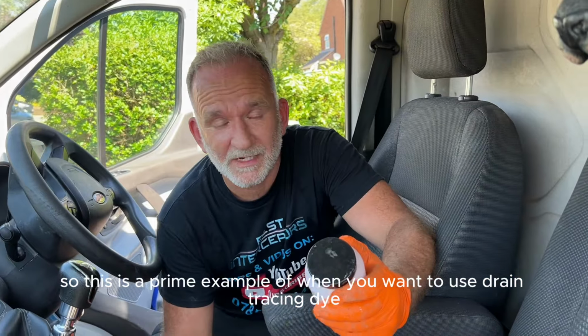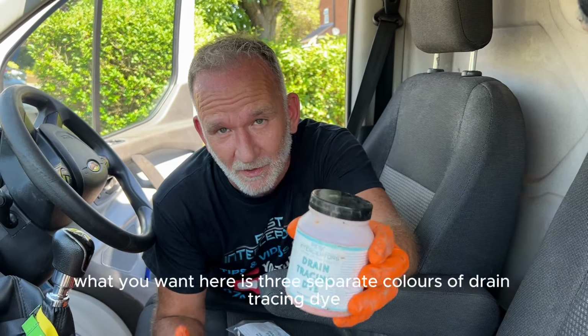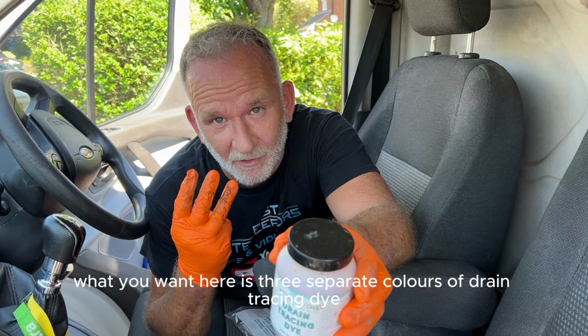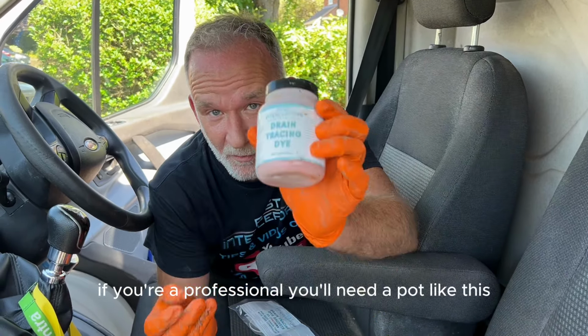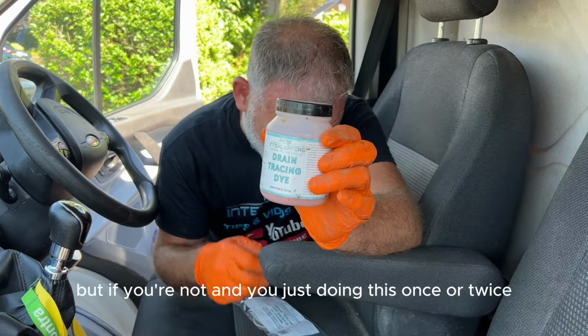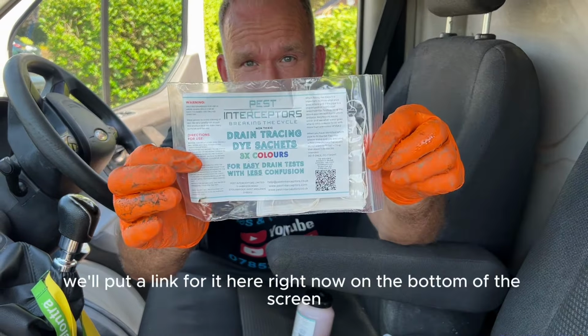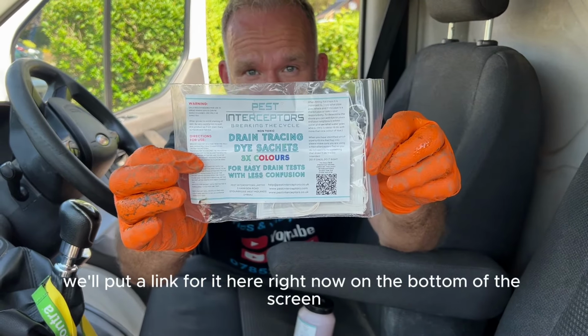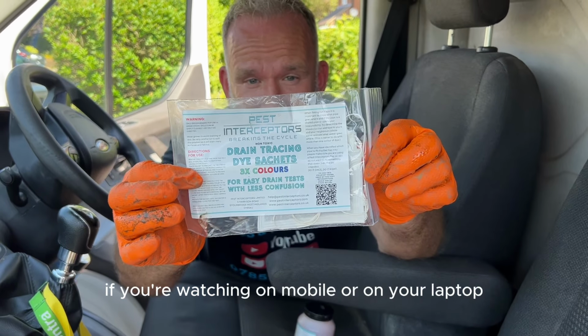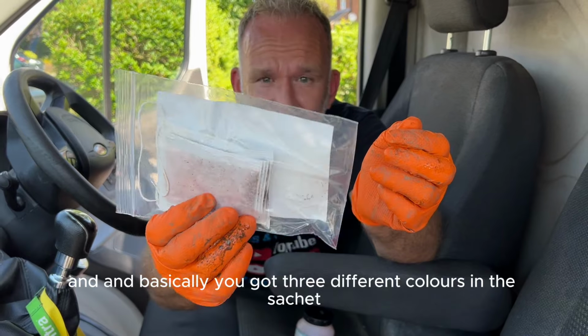So this is a prime example of when you want to use drain tracing dye, and in reality what you want here is 3 separate colours of drain tracing dye. If you're a professional, you'll need a pot like this, or 3 pots like this in different colours. But if you're not, and you're just doing this once or twice, what you want is these. We'll put a link for it here right now on the bottom of the screen if you're watching on mobile or on your laptop. And basically, you've got 3 different colours in the sachet.